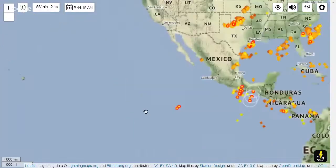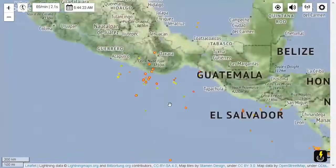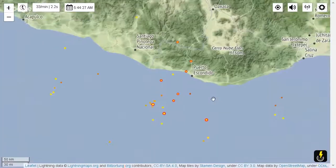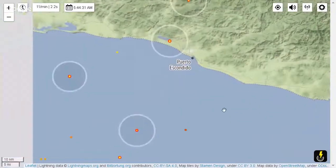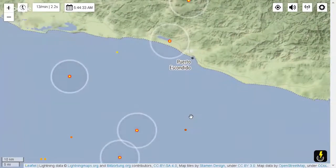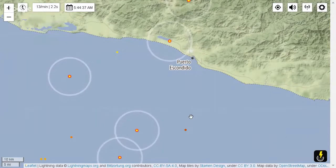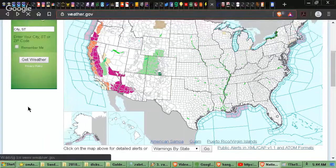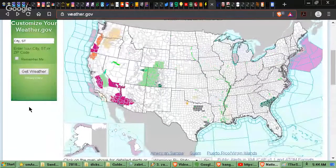See some rowdy lightning over southern Mexico. Shout out to lightningmaps.org. If you're in Puerto Escondido, you're about to hear thunder. And the next time you hear thunder, check out lightningmaps.org. It might save your bacon. Maybe you'll predict a power outage.